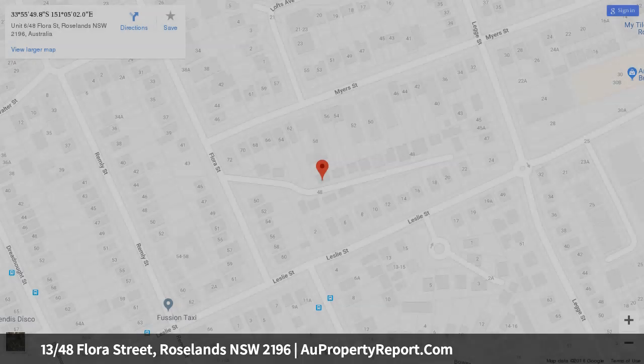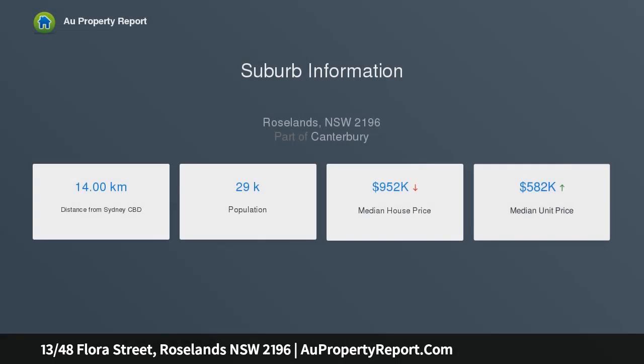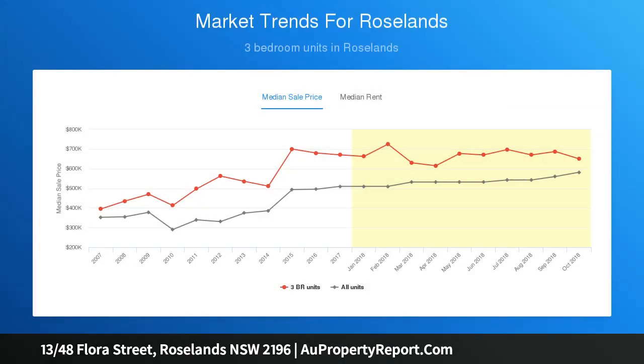relax and unwind. Every window has a leafy garden view into one of the two courtyards, positioned perfectly close to schools, parks, cafes and shops. This villa is move-in ready and will appeal to downsizers, families and investors.